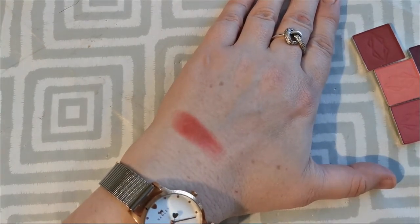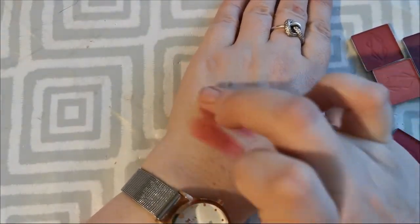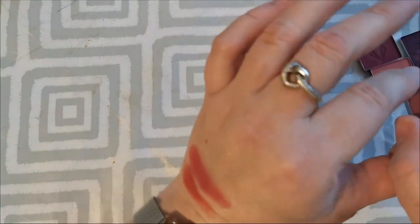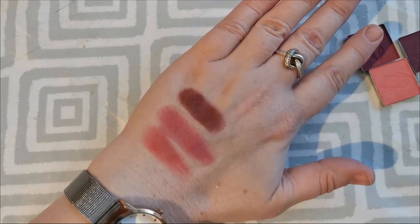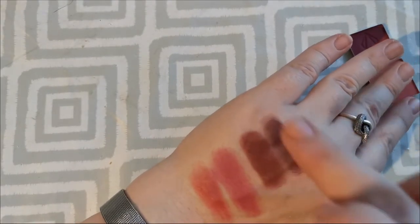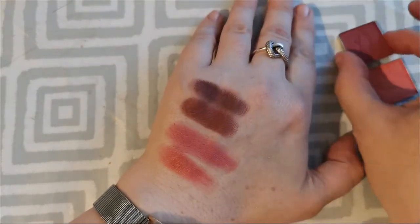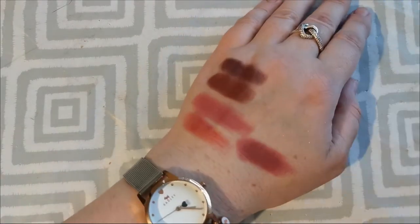So that's Fahrenheit, and then we have Terminus, and Terminus looks like this, more of a pinky red. And then next up is Frantic, and this is Frantic, more of a deeper red. And Unity, okay, it's more of like a deep purpley red. Ooh, then Cascade. And finally, Quick Save.